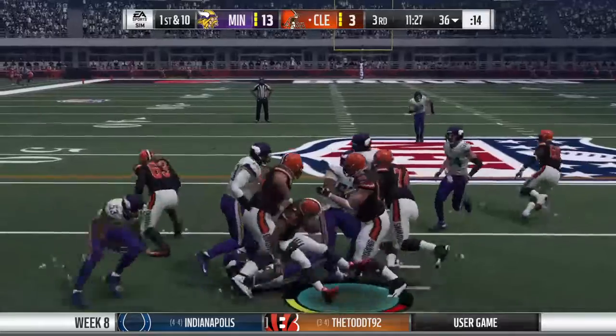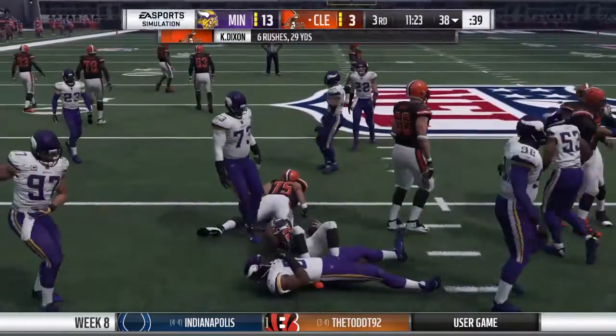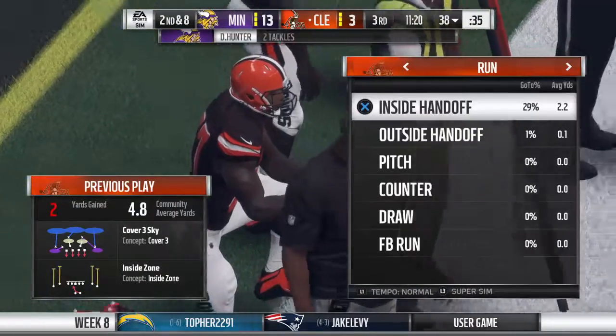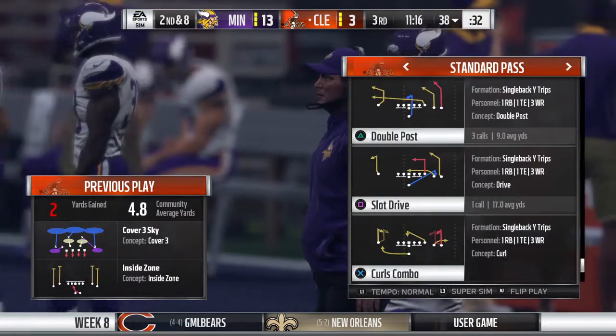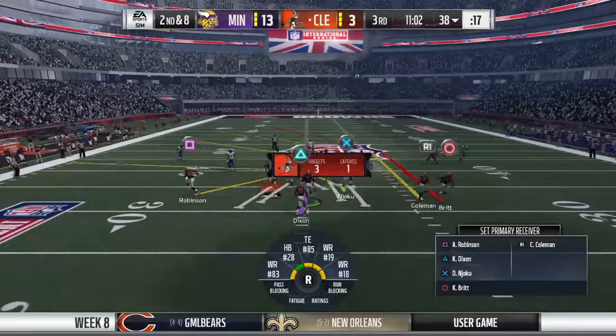Now on 1st, Dixon again. And the hole closes quickly there. He gets maybe a couple up to the 38. Well, they're hoping that the 2nd half is better for him than the 1st half. They've got to find a way to get him going. He's a big part of their offense. So the offense looking at a 2nd and 8.